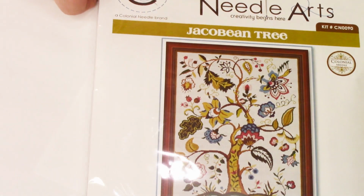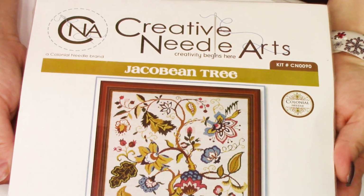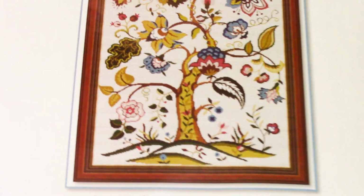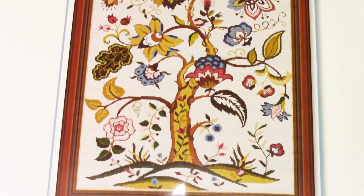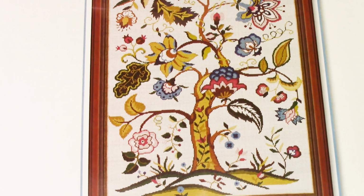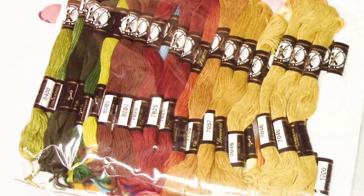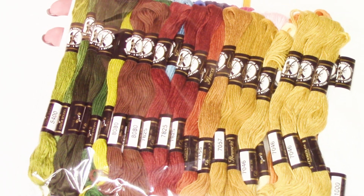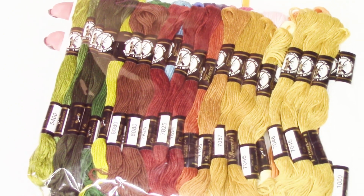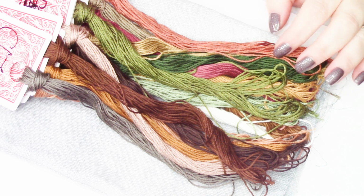And then this was a Christmas present from my girl Heidi. And this is a kit, Jacobean Tree, Creative Needle Arts. And it's very Kathy Barrick-esque. I actually had a teacher when I was a kiddo. Her name was Kathy Barry. It comes kitted up with all of these flosses. Well, I need to floss drop them, but. And then it looks like a piece of 14 count Aida, actually. So, isn't that gorgeous?